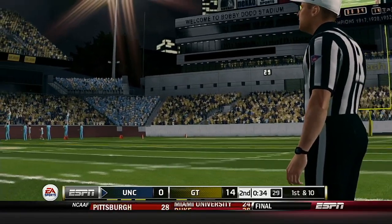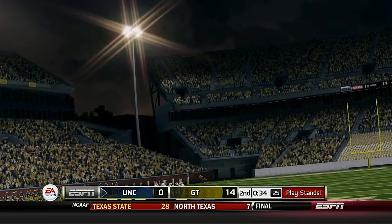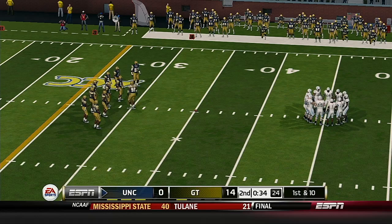After review of the play, the ruling on the field stands. The ruling on the field will stand. He caught it. The only thing left to say about this play is that was an excellent catch.